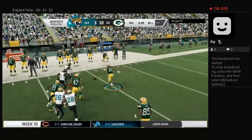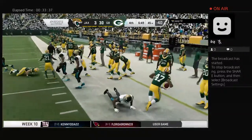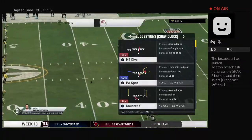Around the NFL, 3rd quarter from Foxborough. Patriots continuing to roll, opening their lead up even further. We'll keep you updated on that one as it progresses.